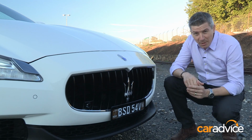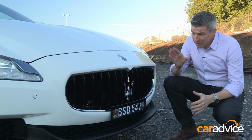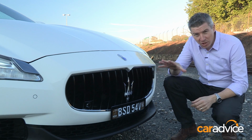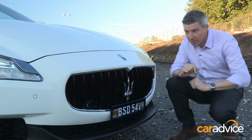The Quattroporte has been around since 1963, but it hasn't always looked beautiful like the most recent models. Now with this 6th generation model, it is a bit of an evolutionary change from the predecessor. However, one key change at the front: the Trident badge grille is now concave rather than convex, which means it curves outwards rather than inwards.